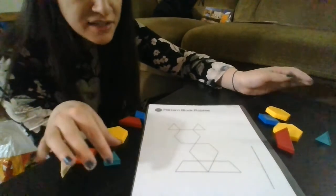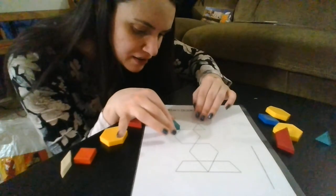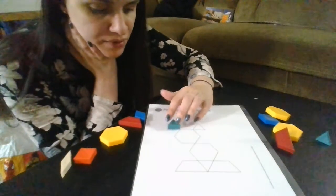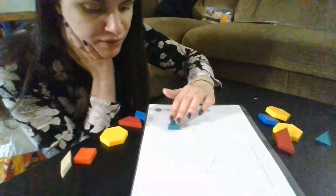Triangle, right? It's literally the only shape we have with three sides. So I'm going to take my triangle and put it in here and see if it works. Now it does, right? We see it totally covers the shape. It fills in the whole white spot. And also I want to put it right in the lines, okay?